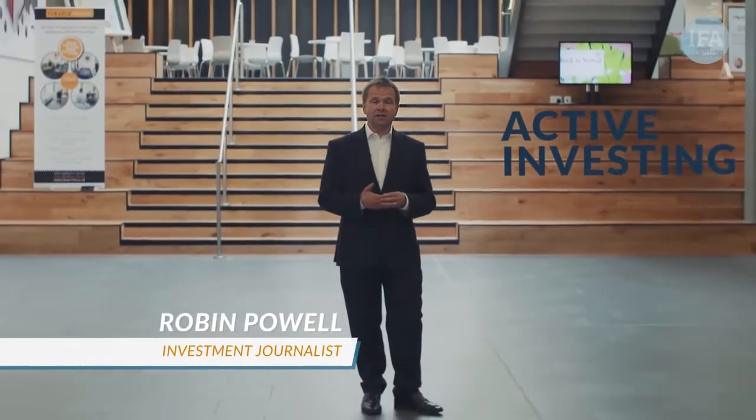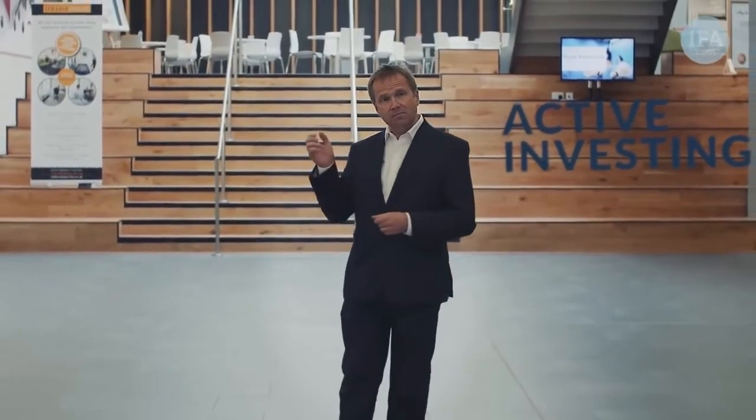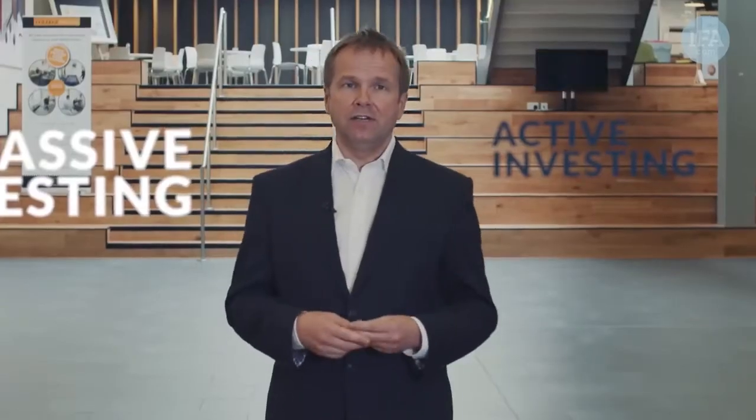So far we've looked at two different types of investing. On the one hand, there's active investing, actively trying to beat the market through stock selection and market timing. This is often referred to in the industry as trying to generate alpha. On the other hand, there's passive investing, simply trying to capture market returns, often referred to as beta, at a much lower cost. But there is a third way, a sort of halfway house between active and passive.